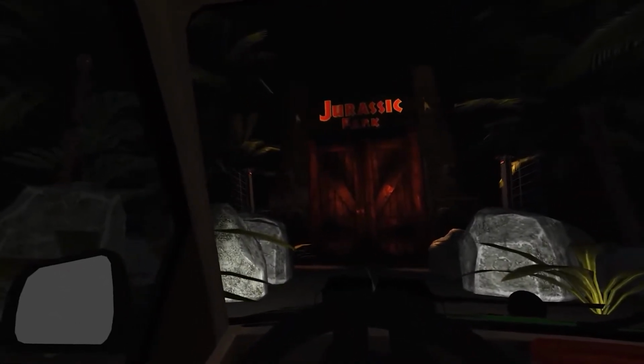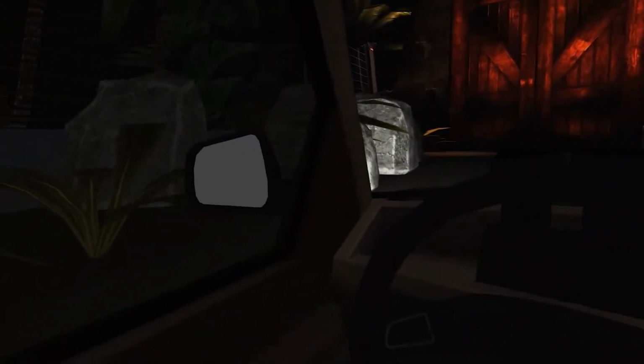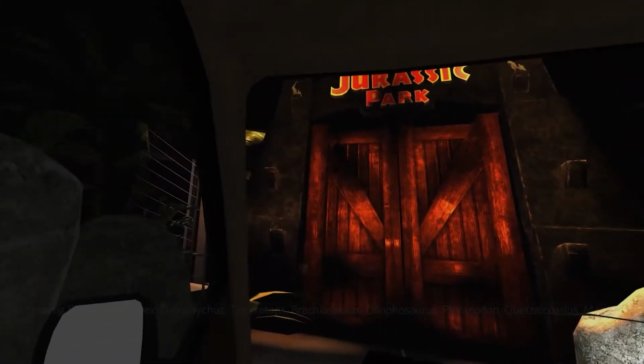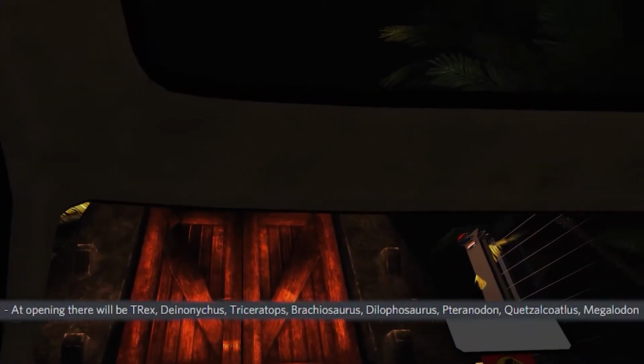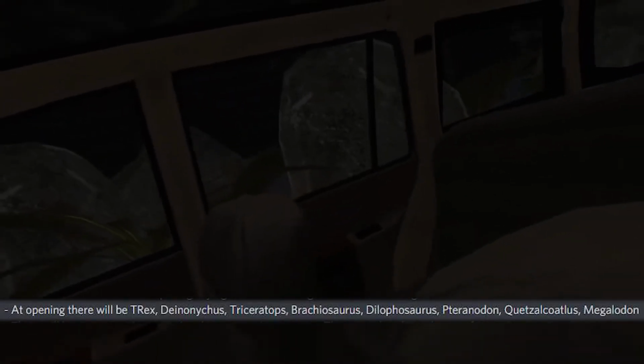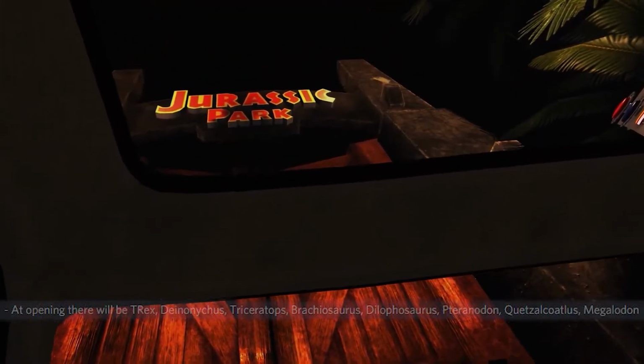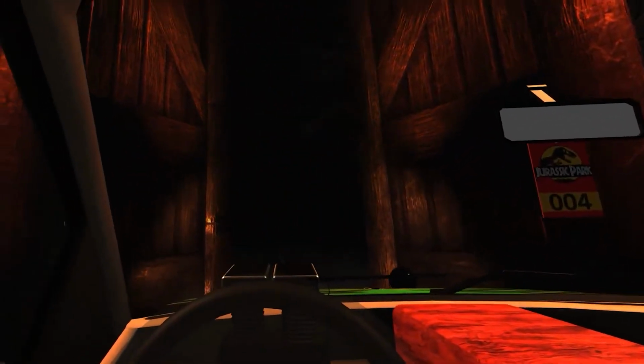But I guess there's only one way to know, and that's to just hop in and see what it actually has to offer. Now, here's some very exciting news regarding this. It says that at open, there will be 8 species that we can encounter along our journeys: the T-Rex, Deinonychus, Triceratops, Brachiosaurus, the Dilophosaurus, Pteranodon, Quetzalcoatlus, and the Megalodon. And even better, it says that there will also be new attractions opening as time goes on.